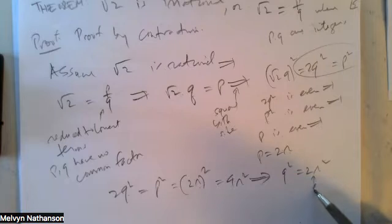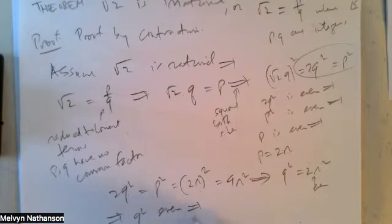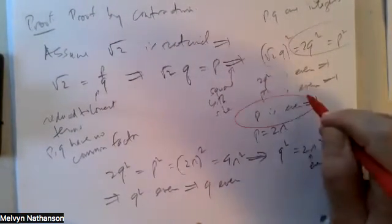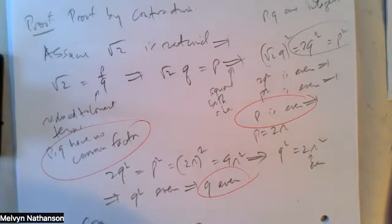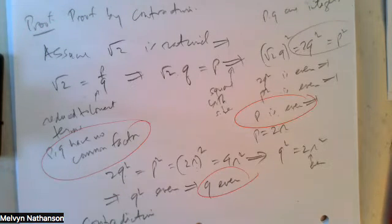This is an even number. So q squared is even. And as we just saw, if the square of q is even, q is even. But now we have a contradiction because p is even and q is even, but p and q have no common factor. That's a contradiction.